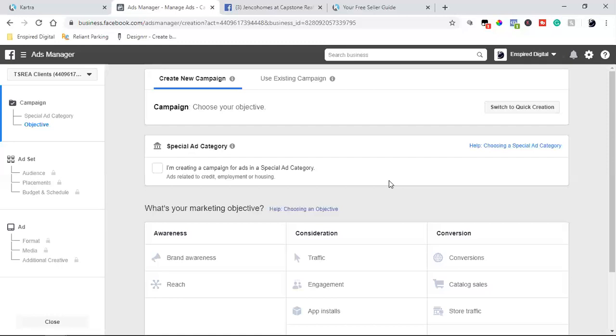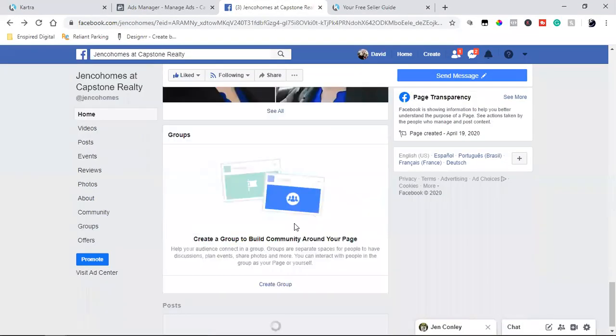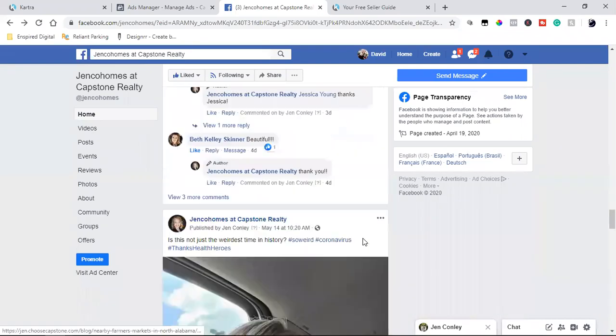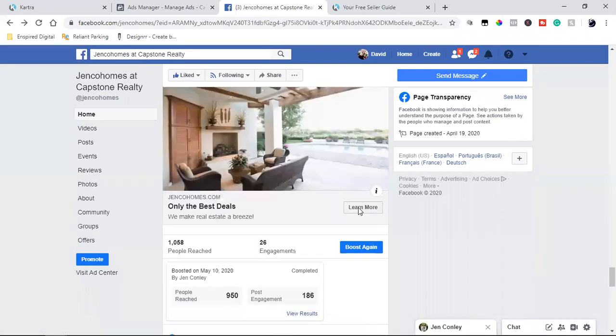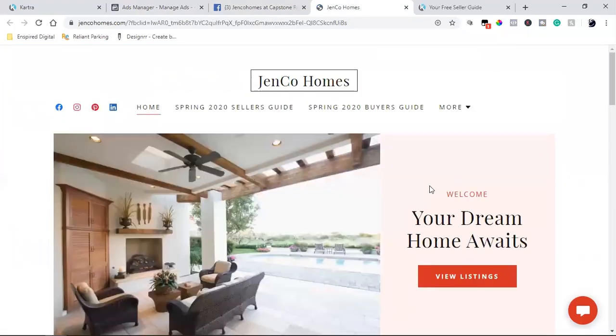And then number two, we have to do a few things to the Ads Manager before we even run an ad. For example, a custom audience needs to be set up. Let me go back to your page. Here's what a custom audience is. As people see this ad, they click on learn more, and they come to this one single page.